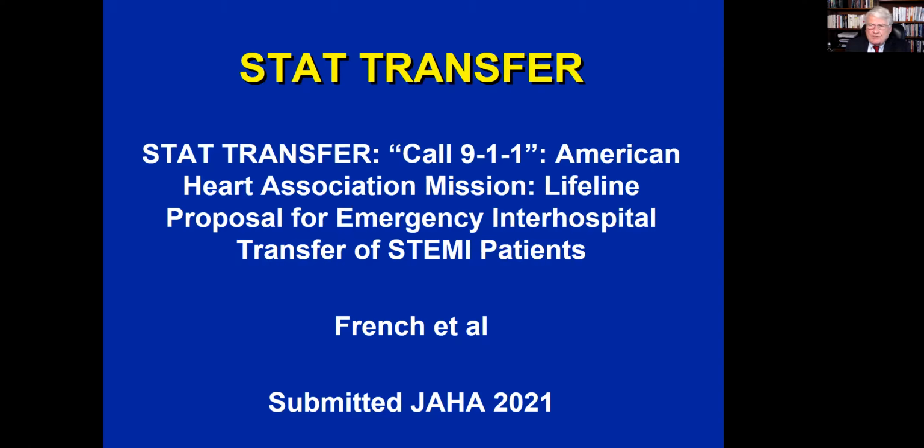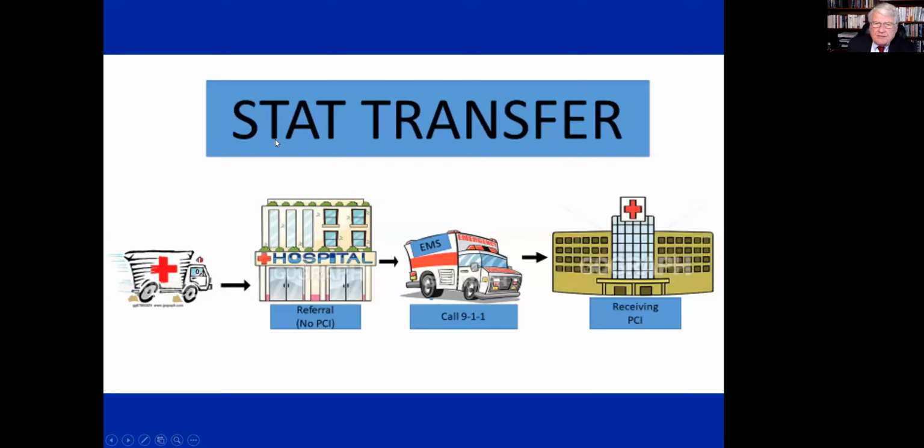And lastly, I just wanted to share with you the stat transfer process concept of calling 911 by a hospital that doesn't have a cath lab, for example. This is an American Heart Association Mission Lifeline proposal for emergency intra-hospital transfer of STEMI patients. I'm fortunate to be the senior author on the paper that has been submitted to the Journal of the American Heart Association. And the bottom line for stat transfer is a patient either calls 911 or comes to the nearest hospital, in this case, a referring facility that doesn't have a cath lab.